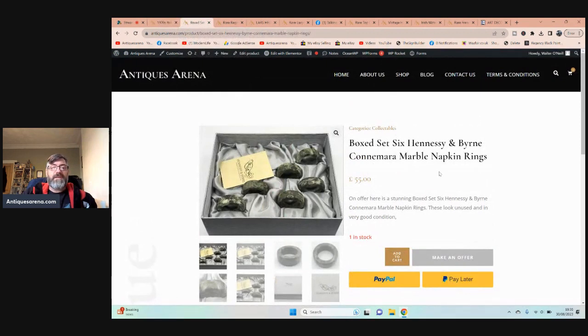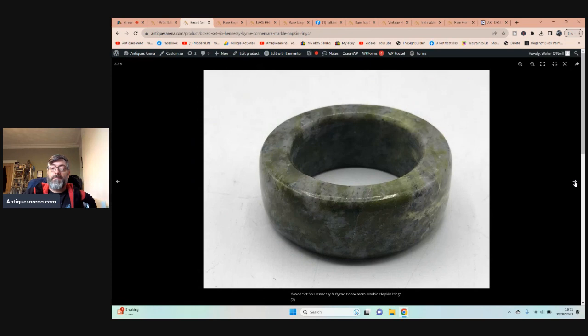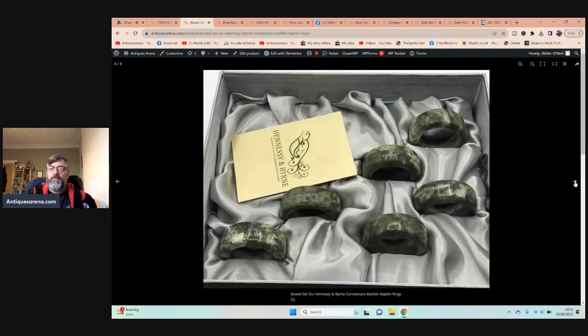These I liked. These are a boxed set of 6 Hennessy and Byron Connemara marble napkin rings. Anyway, it's a set of 6 polished, carved, cut marble napkin rings, and they're a designer's set. Now, I paid a tenner for these, but I really rated them. I love anything made out of solid marble. It would have been nicer if they were jade. But real nice marble napkin rings, set of 6 of them in the box, mint.